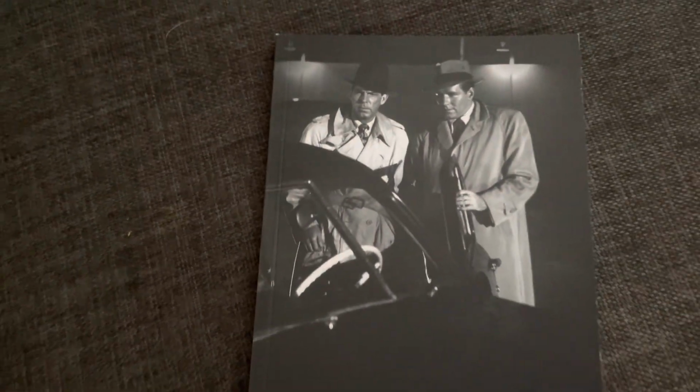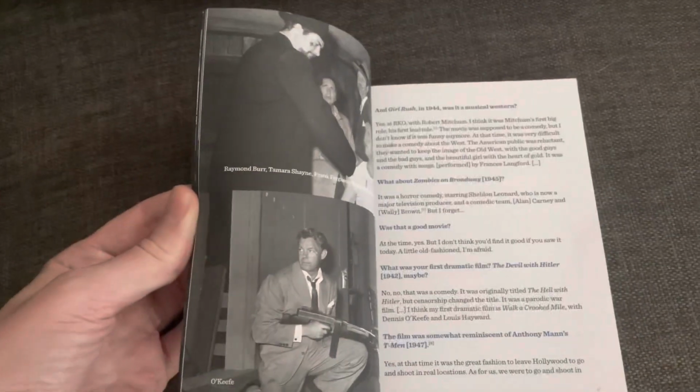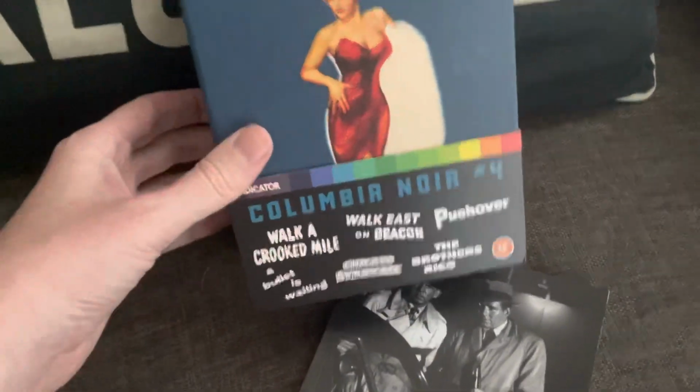There we have it. And of course, beautiful book, which is half the reason I bought this set, because I love these books with 12 or more pages on each movie. Really interesting reading, really beautifully put together, and a stunning set.